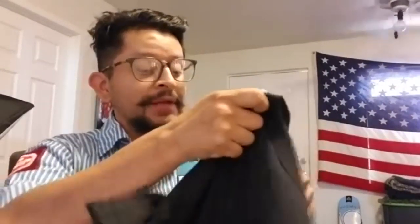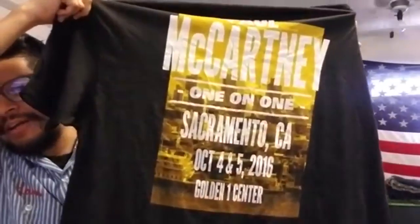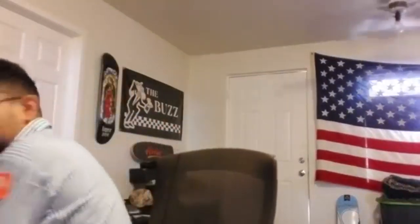Next up, we got this rare Paul McCartney from 2016 tour tee. This one, I tried looking it up everywhere. I could not find the same exact tee like this. Bam, Paul McCartney. Boom, the Beatles, homie. Let's come together. I'm not the biggest Beatles fan, but I do like their music. I just don't know the lyrics. Paul McCartney, One on One tour. This is from Sacramento, California, 2016, October 4th and 5th. Golden One Center. I've never been there. Maybe one day I'll be able to go there, or maybe one day I'll be able to perform there. Who knows, baby? Who knows?